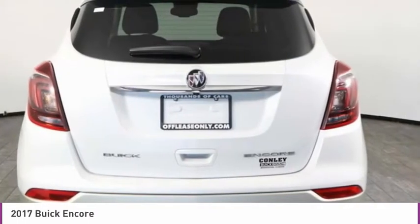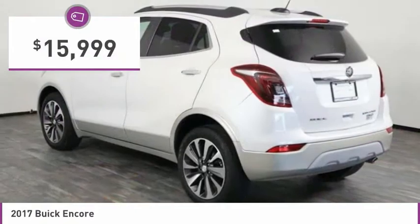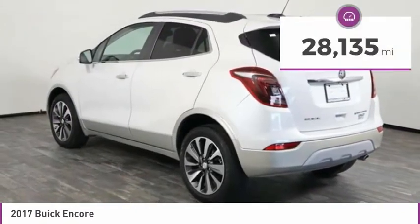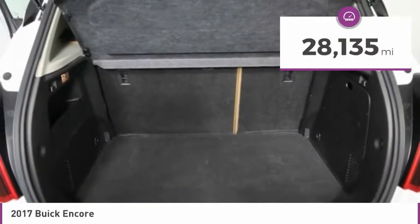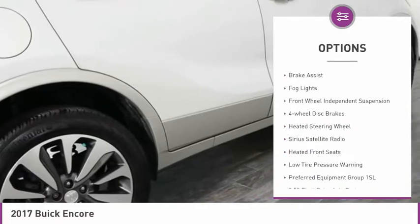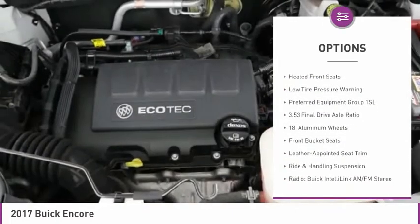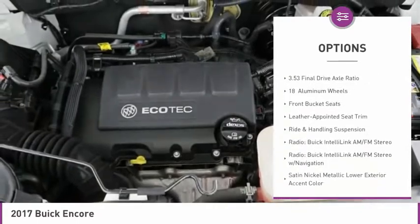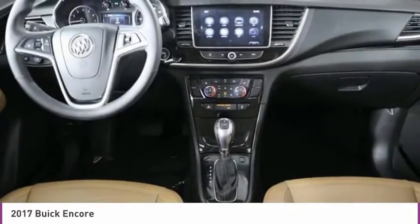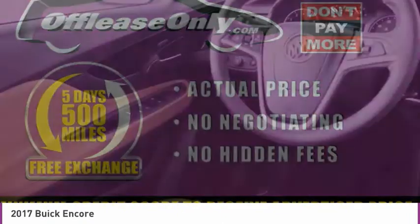Standard features that would make any car owner smile, and is priced below $20,000. This vehicle has less than 30,000 miles. Here are some of this vehicle's great options: electronic stability control, alloy wheels, brake assist, fog lights, front wheel independent suspension, four-wheel disc brakes, heated steering wheel, Sirius satellite radio, heated front seats, low tire pressure warning.